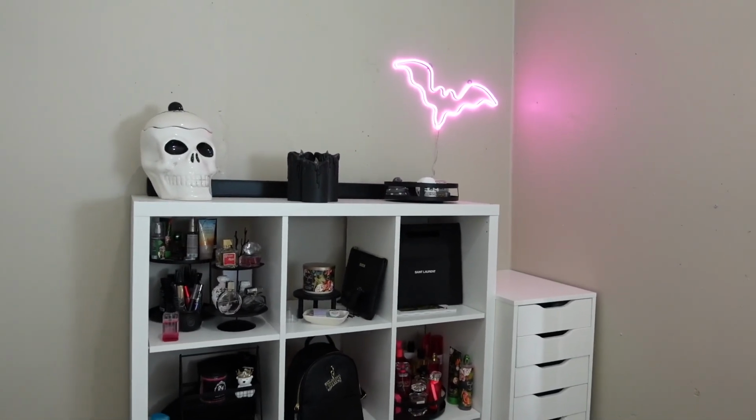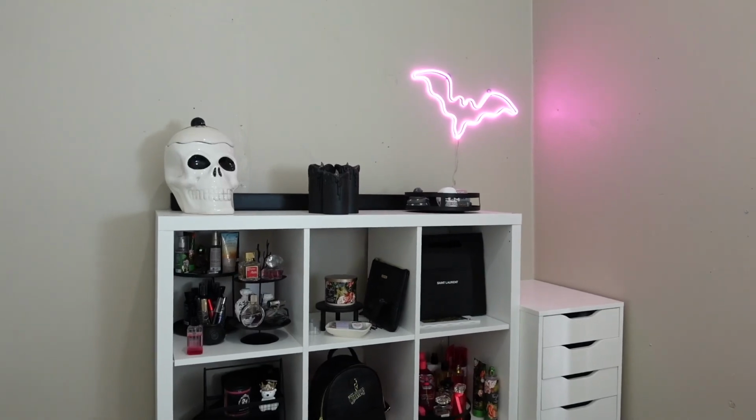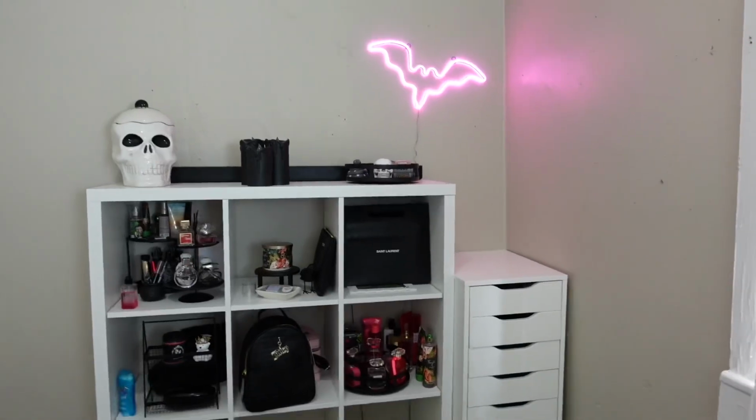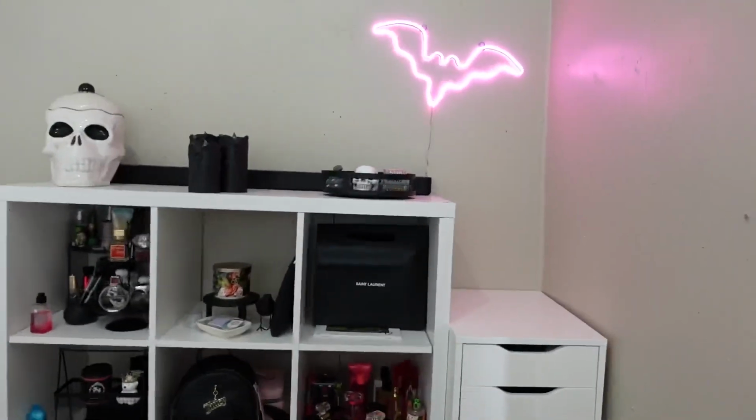Girl, the fact that I finally got this bat hung up in my office, that is a dang on perk. Part one. Oh, you getting it together.